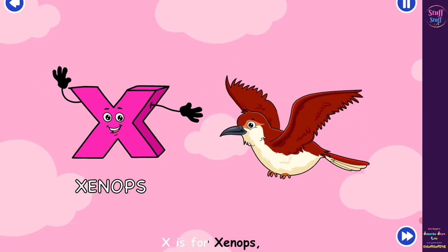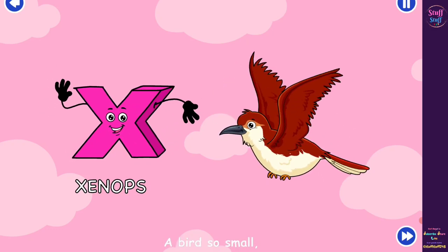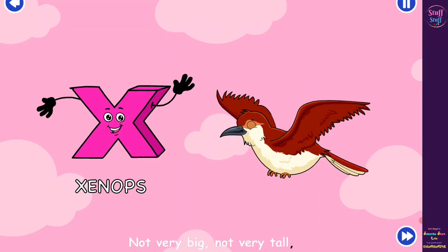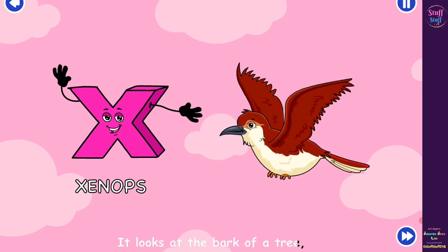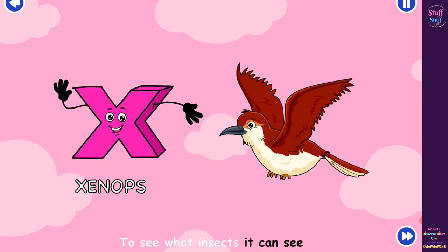X is for sun-ups. A bird so small. Not very big, not very tall. It looks at the bark of a tree to see what insects it can see.